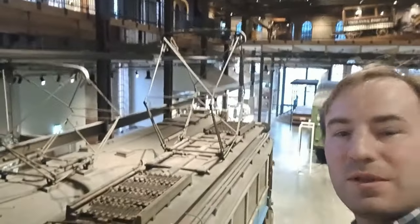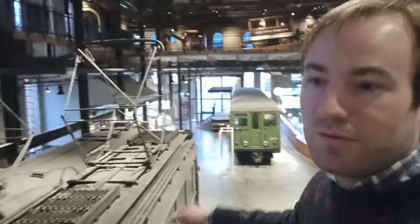When I go to cities like this, I tend to concentrate on the trams. I'll use the metros to get me to the tram. So to get here, I went to the end of metro line 13, but trams are my main interest. Metros come second. Get a great view here over the museum. You can see the pantographs on the tops of the trams.